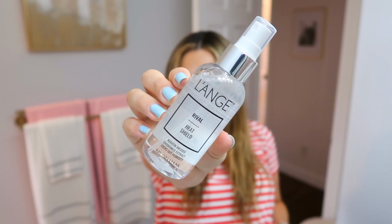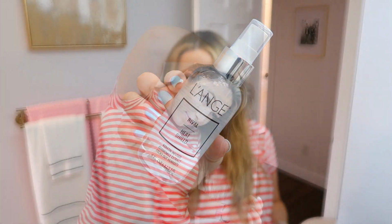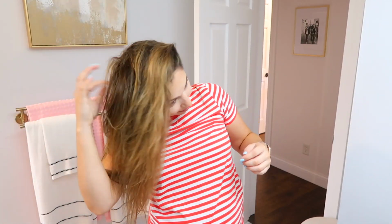Welcome to day one. So day one is essentially the longest day of styling for me because I'm starting out with wet hair. I also am prepping my hair for the week. So the first product I'm using is the Rival Heat Shield. This has keratin, and I wanted to mention that because that is my favorite ingredient in a hair protectant. It keeps my hair healthy. It also looks really nice. Also helps to protect against sun damage. It has jojoba oil, safflower oil, and more. I just wanted to name my favorite ingredients.